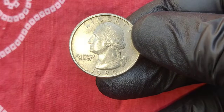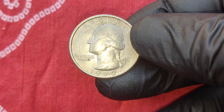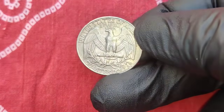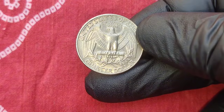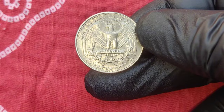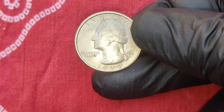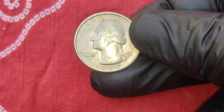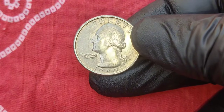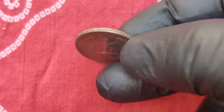But in the chaos of production, amid the millions of strikes, a tiny handful of 1990 quarters bearing the P mint mark emerged different, impossibly perfect. These were not proofs. These were not presentation coins. Yet their finish, strike, and beauty rivaled even the mint's most prestigious proof sets. Collectors who stumbled upon them at first thought it was coincidence, until grading experts confirmed that these weren't just high-quality strikes, they were something else entirely.